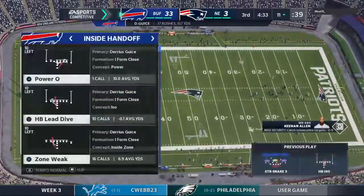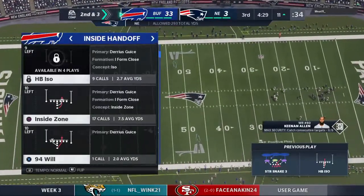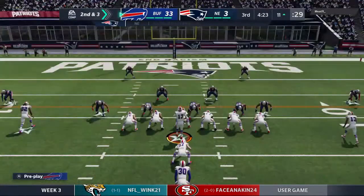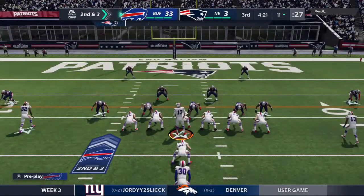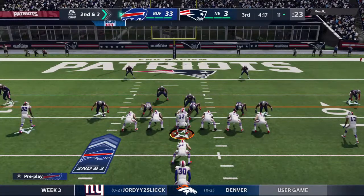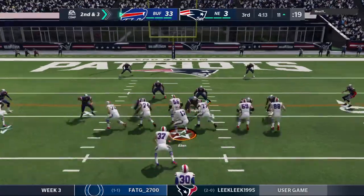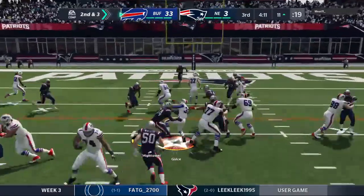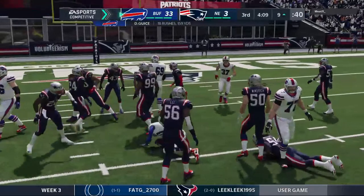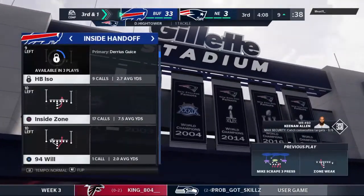And he gets it down close to the 10-yard line. 7 yards on the pickup there, and it'll leave him with a 2nd and 3. A 7-yard pickup brings up 2nd and 3. Again they run, again it's Geis. And this won't be enough to pick up the first. A gain of 2, 3rd and 1.